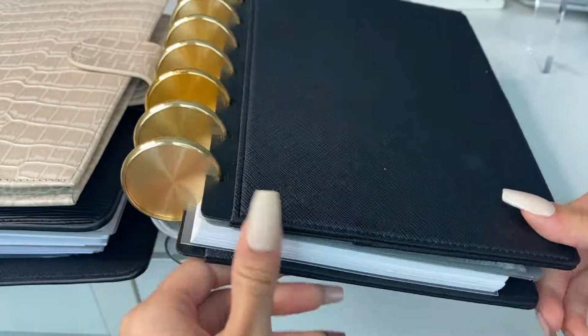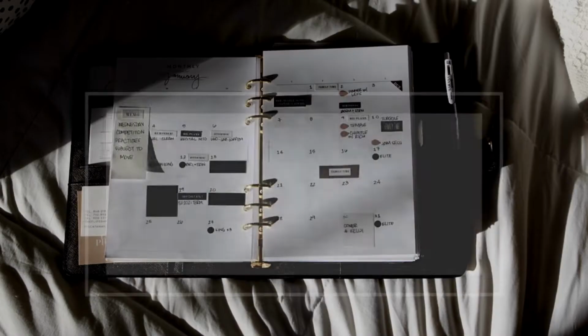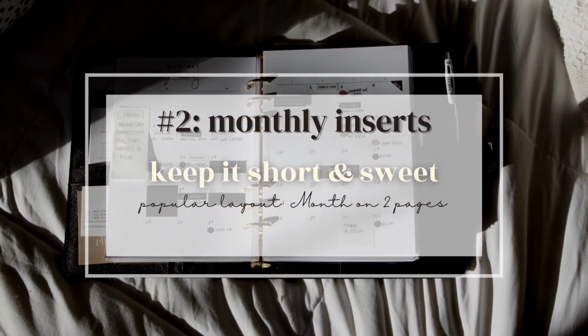And lastly, here are a few of my personal recommendations to help you in your planner research. And remember, you'll never be sure until you try, so play around and take your time and figure out what you really like. Number 2, monthly inserts.